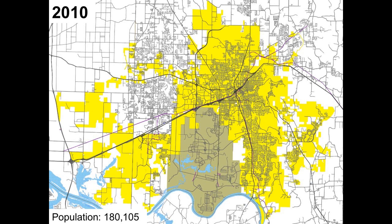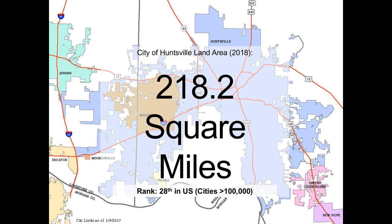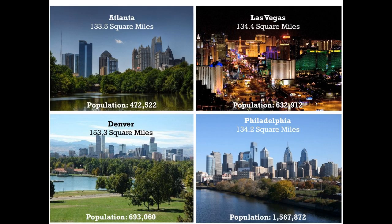And then we get into the 2010s where we surround our sister city of Madison. That's there in the white. And finally, in 2018, we are 218.2 square miles. We're ranked 28th in terms of land area in cities over 100,000 in the country. And we have about 200,000 people. So we are under 100 people per square mile. So we are a very sprawling city.